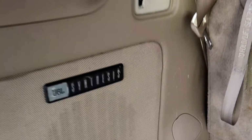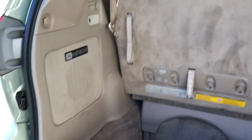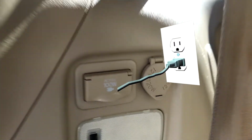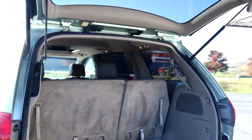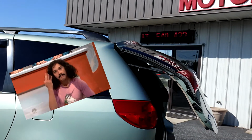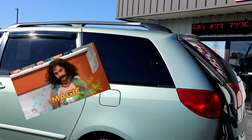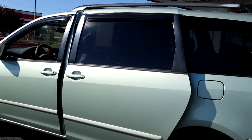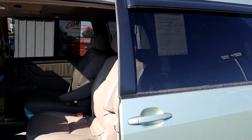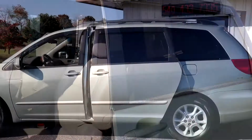Absolutely awesome. Premium JBL system there. You do have a 100-watt AC input right there. Again, just push the button again and that thing will just slow down. You can actually just tap that thing and it'll come down as well. This one does have your sliding doors, power sliding doors on both sides. Everything, all the doors on this thing work.